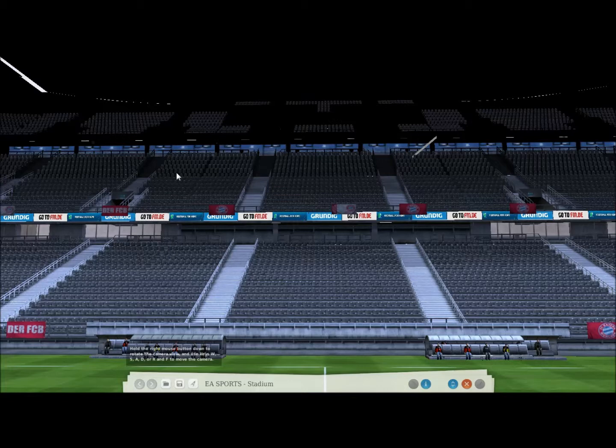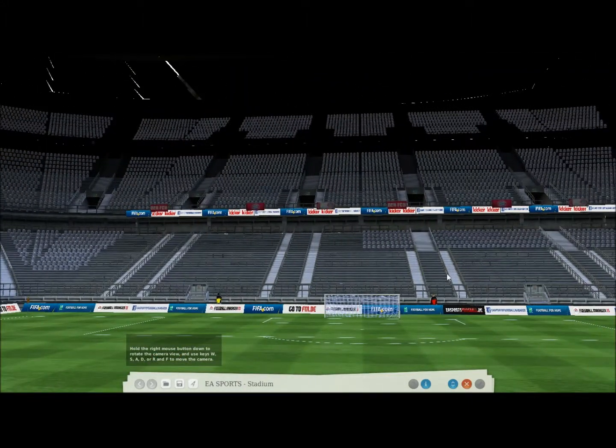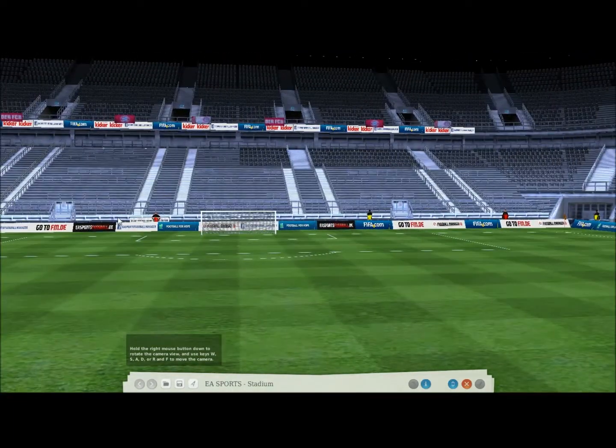But because the rules in Germany are a little bit different to the UK, where they can still have standing for fans, there are 13,500 capacity for standing fans to get in there, so that it's not just an all-seated stadium. If I swing round a little bit now, I can show you those bits at the bottom which don't have seats there. They are the standing areas, and I don't know whether this is true to real life, but they appear behind both goals, so they appear at each end of the football pitch.